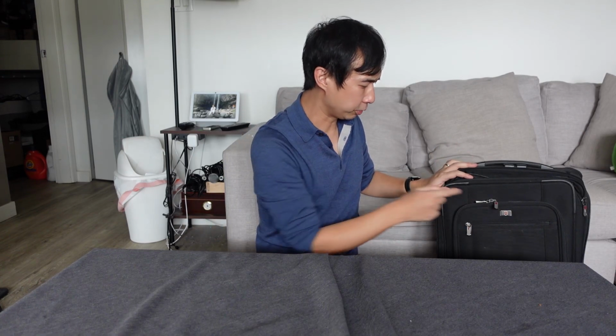It's not to say I don't like Victorinox or anything. I just want to try a different brand. So that's why I went with the Briggs and Riley. But I really was thinking about getting another Victorinox as well. That was actually on my short list of options. So I just wanted to show some extra features of the Victorinox luggage case that I have.